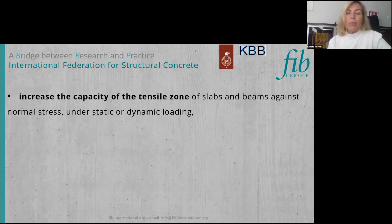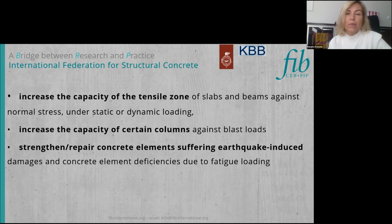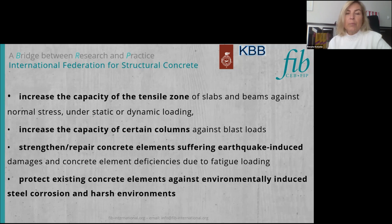Another group of applications is based on increasing the capacity of the tensile zones, especially for slabs and beams, under static and dynamic loadings as well. It also increases the capacity of columns against blast loads, provides strengthening for structures that have suffered earthquake conditions, and protects existing concrete elements against environmental effects and induced steel corrosion. This is especially dedicated to harsh environments.